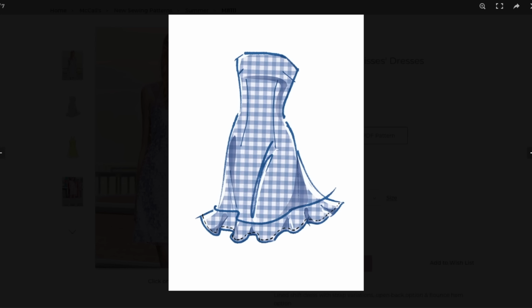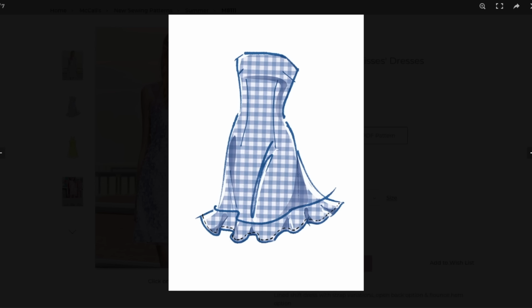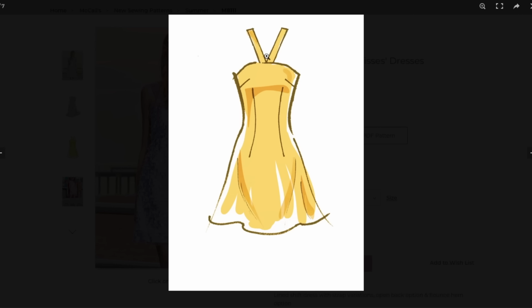But let's just get into the line drawings because, again, what we are learning from this collection is that just because they made it in some shimmery fringe fabric doesn't mean that it can't be cute and totally wearable for those of us who aren't wearing shimmery fringe. Okay, so we've got a strapless version with bust darts. I think these are fisheye darts. And then a fun, flirty ruffle at the bottom. Here it is with a little V-neck. That could be really cute.